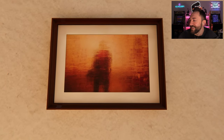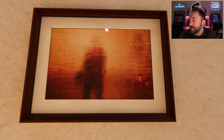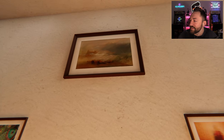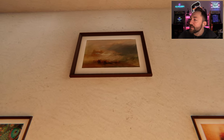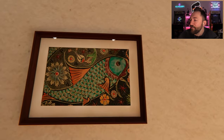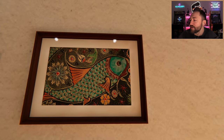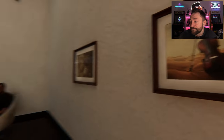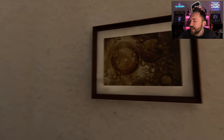We have inside the shower. It looks like the shower doors, like how it censors stuff. It looks like a shower and there's a fire or a sunset outside. I don't know what to say with that. Waves and a beach, I think that one is. A fish, a catfish. It looks like a catfish to me. A violin in a desert. And another gold bubbles. Yeah, I saw this before.